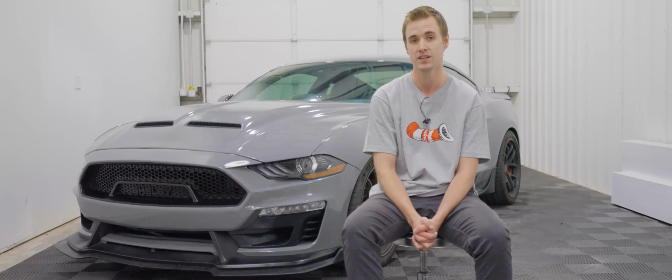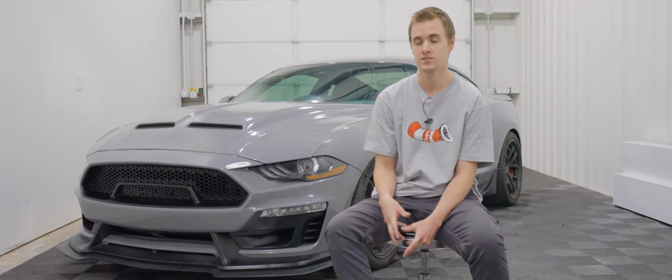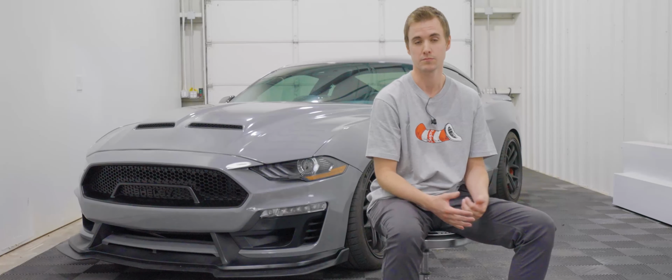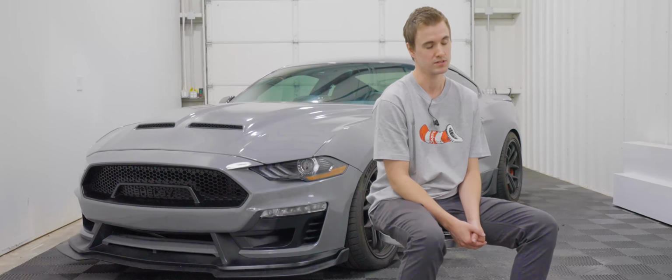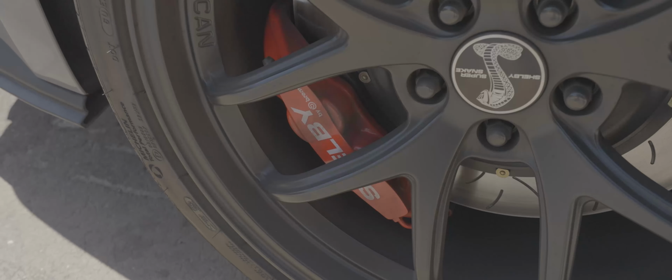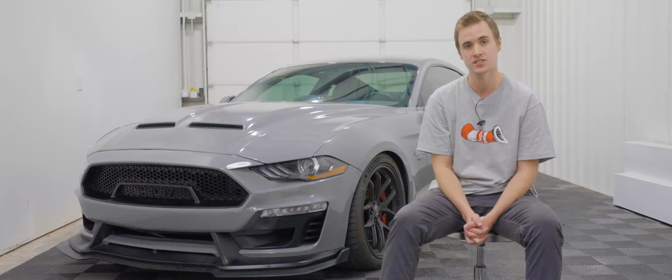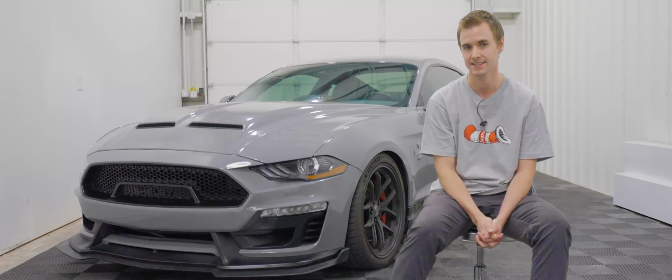I could tune it a little bit. I could actually have Shelby tune it for me if I'd like to change up some things for my elevation or just my preferences. So really that's the only thing I could think of doing to it, honestly. Maybe add some drag radials so it'll hook up a little bit better. But basically, what they do to turn it from a GT into this Super Snake is put a massive Whipple Supercharger on it. It's got a huge Brembo brake upgrade. A lot of it is body, aero, just aesthetic type stuff.